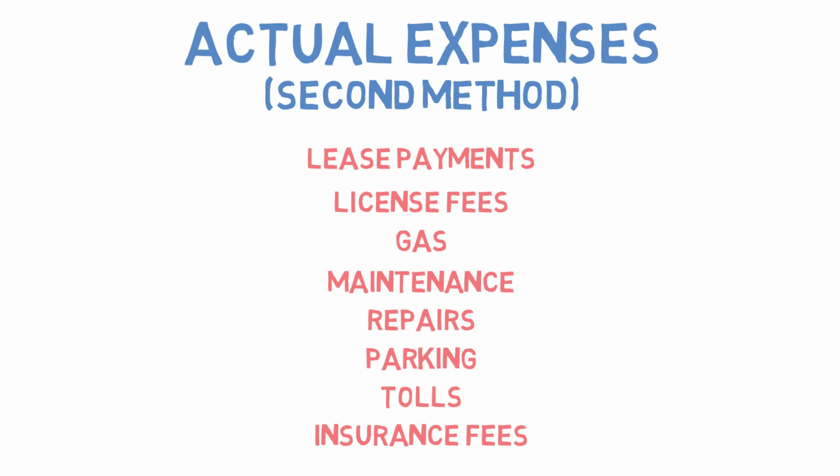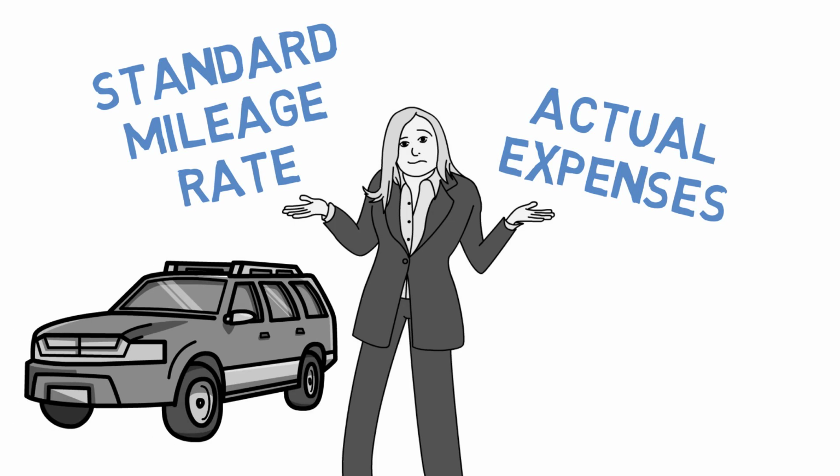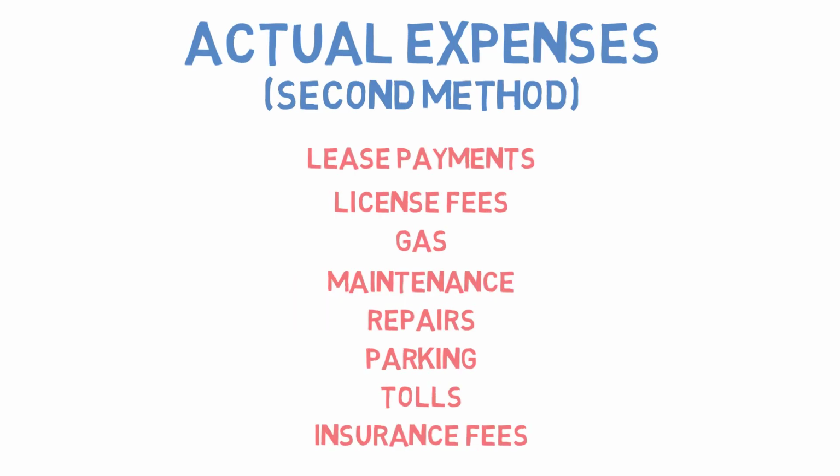To determine which method works for you, it all depends on how much you drive and what type of car you own. In a nutshell, you should use the miles calculation method if you frequently drive for business purposes, and go for the actual calculation method if you'd rather cover various costs.